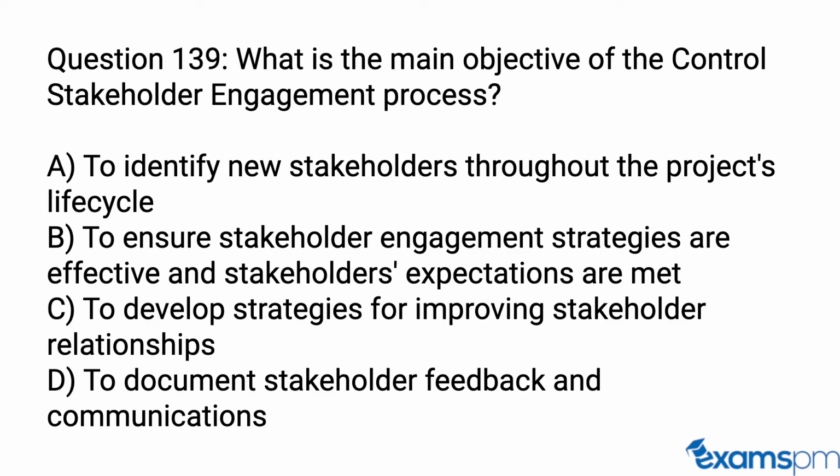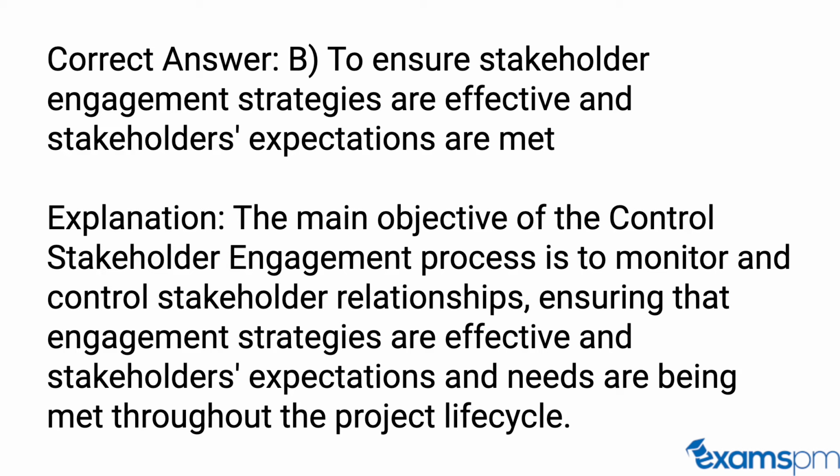Correct answer, B. To ensure stakeholder engagement strategies are effective and stakeholders' expectations are met. Explanation: The main objective of the control stakeholder engagement process is to monitor and control stakeholder relationships, ensuring that engagement strategies are effective and stakeholders' expectations and needs are being met throughout the project lifecycle.